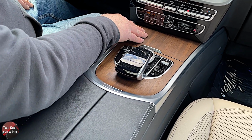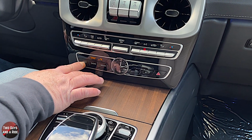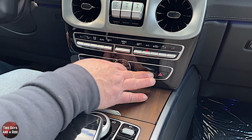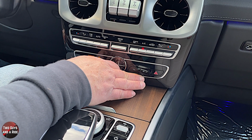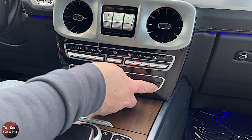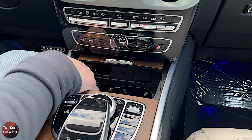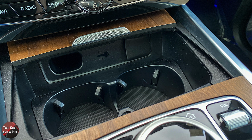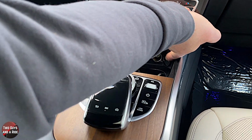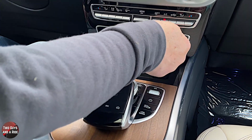Now, underneath the climate control, you've got a few physical buttons for the infotainment screen. You've got navigation, radio, media, telephone, and then vehicle. So this one will let you get into all sorts of things. And again, you can check out our video that has all those details. There's your hazard buttons. Nice clock in the middle. If I move this forward, you have access to cup holders right here, as well as a place to insert your key fob. And then you have, I don't know if you can see it there, a 12 volt charger.